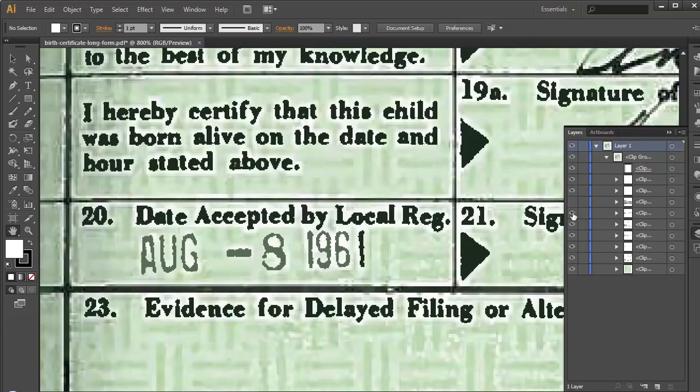Aug-8, 1961. Again, the AUG, the hyphen, the 8, the 1, 9, and the 6 are all a much lighter color than the 1. And when you turn off this layer, what you have is a whitened background that has seemingly erased the herringbone base layer of the original birth certificate. Again, why is it that this document forger or alterer, as we'll call them for now, was motivated to manipulate and modify the date on the date accepted by local reg on item number 20 here on the birth certificate? I don't know. But I can tell you this much. Now, I'm not going to spend a lot of time creating a good forgery.